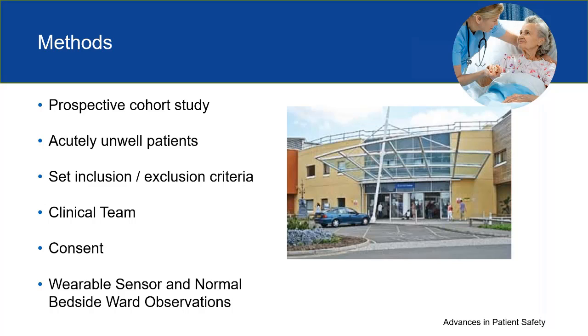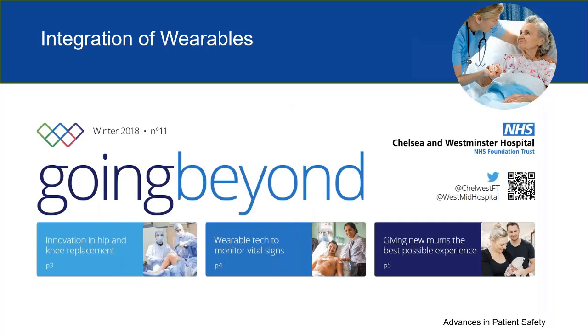And once we had consent, the sensor was able to go live, and we were able to compare data from the sensor to standard normal bedside observations that were also occurring. As part of the integration of wearable technology, we required a big campaign, and this is going beyond the hospital magazine. It's really important that everyone, whenever we're using new technologies in the hospital setting, knows about the technologies that we're using.